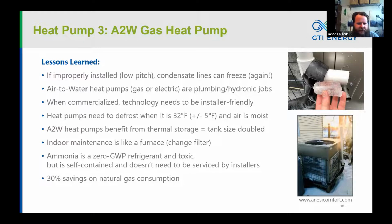These are really plumbing jobs. When you talk about air to water heat pumps, it's a hydronic system. So that's important to know. Many HVAC contractors aren't as comfortable or familiar with that type of role as forced air systems. One of the nice things about being early is that we got to help feedback and inform the manufacturer, who is now making a more plug and play friendly system when they bring it to market, which is kind of nice.